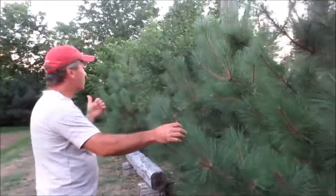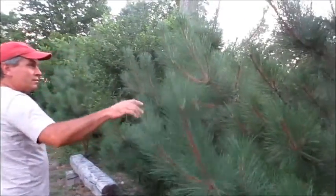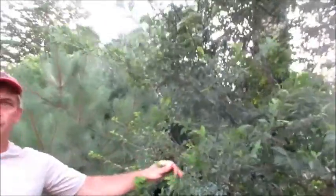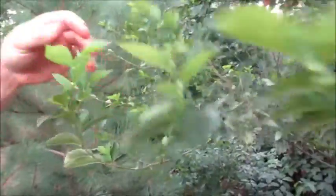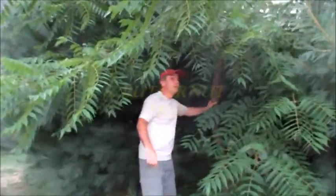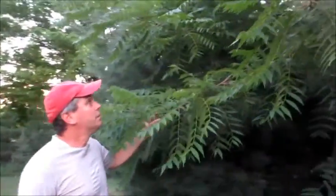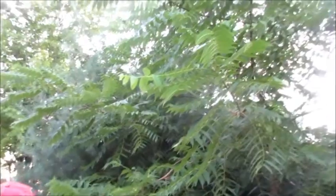I'm just going to walk down here, down at the other end, but we're going to walk by some red pine. I planted all these trees along here. Another red pine. Now here's that other Chinese elm that I talked about. As you can see, these trees were bought and planted at the same time. It's a butternut tree that I planted, and it's gotten quite big. It's a beautiful tree. I really like the leaves on it.